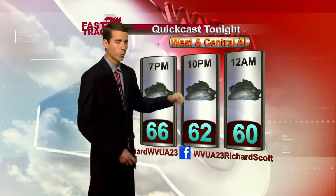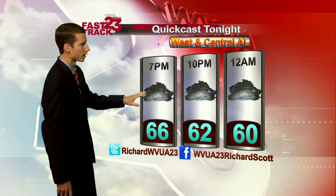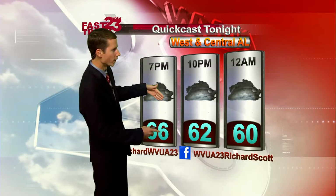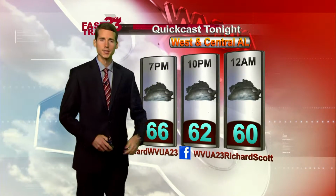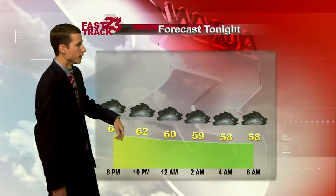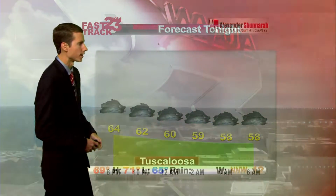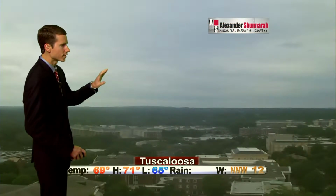Cloudy tonight, some light rain possible in spots, especially in East Alabama. 60s tonight, and again by 7, around 66, low 60s at 10, and upper 50s after midnight tonight. The rest of the night, tomorrow morning, talking about upper 50s going towards the sunrise, and expect that cloudy sky to continue.